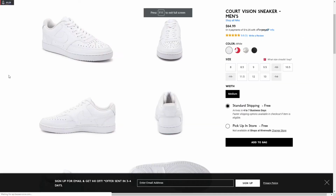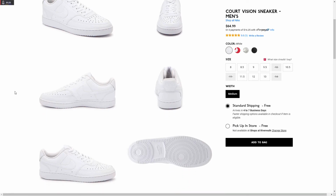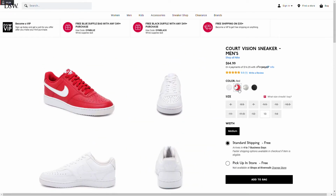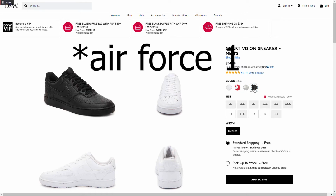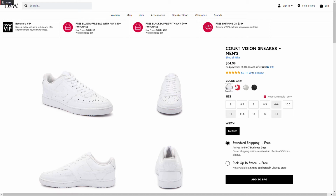I really like these. Found these on Designer Shoe Warehouse for $65. They have the all whites, they have a red, a light gray, and then all black, and they pretty much have all the sizes. And yeah, these look almost identical to an Air Force 1. Obviously they're different, but they look very similar. So if you don't care about the name and just want a nice leather, or synthetic leather shoe I should say, or you just want something that looks similar to an Air Force 1, then these are a dope pick.